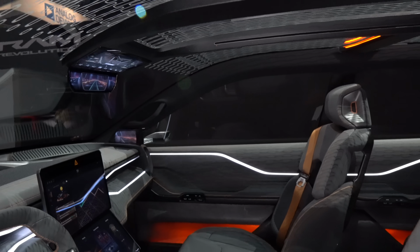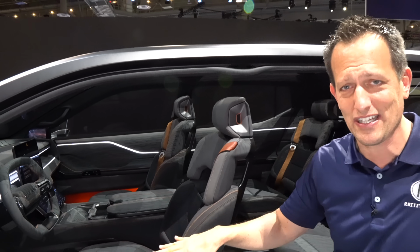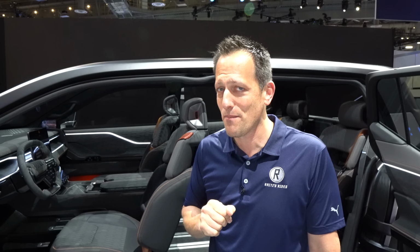But you know what? It's not just about that passenger space, all the storage and the LED lighting. It's also about what the driver is going to experience. So why don't we go ahead? We got permission. We're going to see what it looks like when 6-foot-tall Joe Raiti sits in the Ram Revolution.